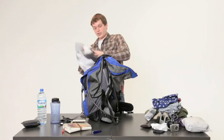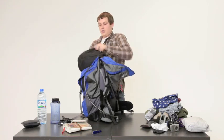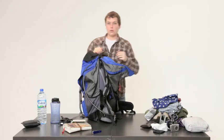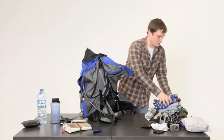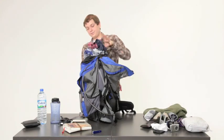Okay, then we'll put our shirts. It's always good to have a long sleeve shirt as well as a long sleeve button down. It's always a good idea to roll your shirts up. It'll keep some of the wrinkles out of there, but try to find stuff that doesn't wrinkle as much. There's no way out of it. You're going to get used to it. It'll fit right in with everyone else that's on the trains.